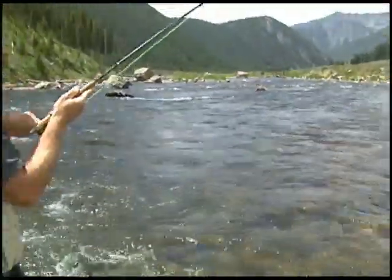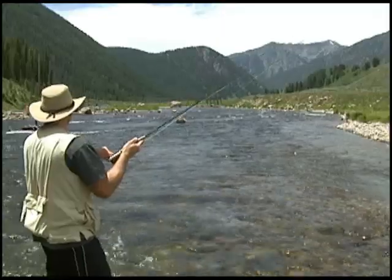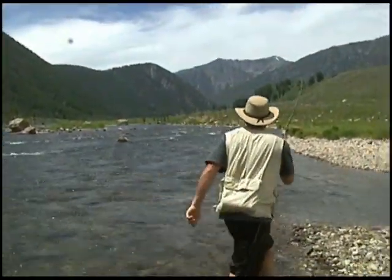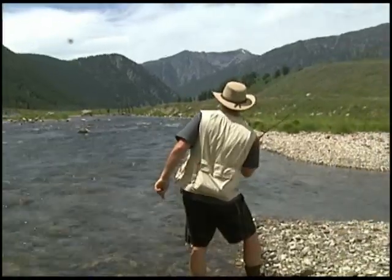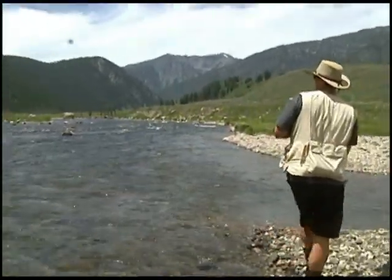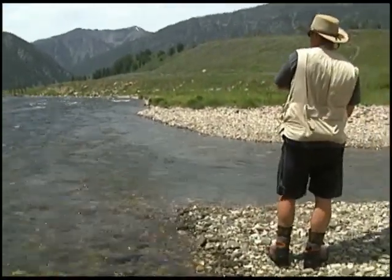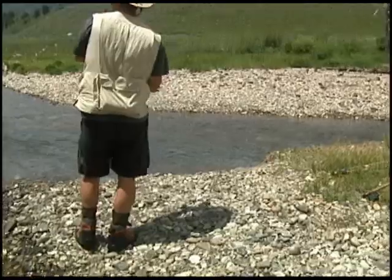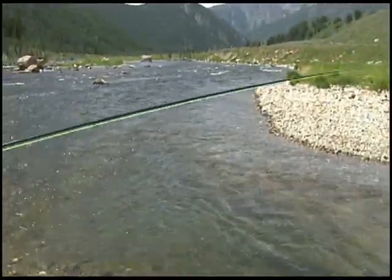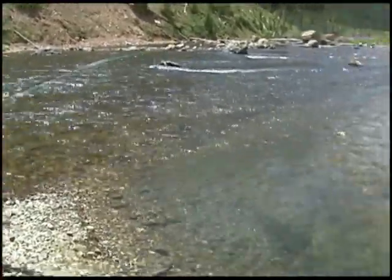That's a jumper. That is a jumper fish. Man, I love this area up here above Quake Lake. Again, I'm gonna try to get this guy in. I haven't had a whole lot of luck. He has other ideas though. This is one feisty rainbow. Whoa, there he goes. Oh, it's a beauty.